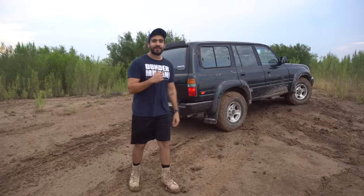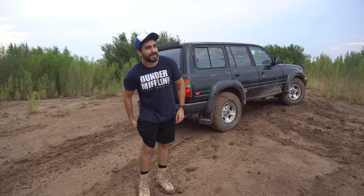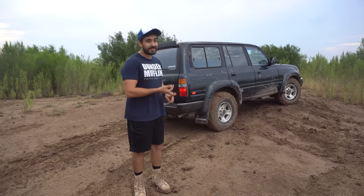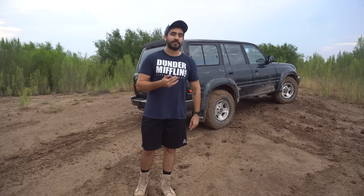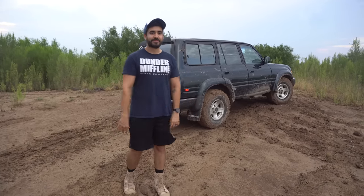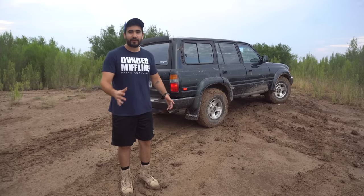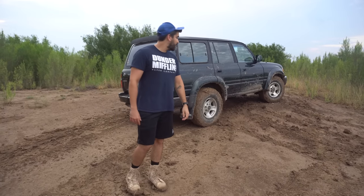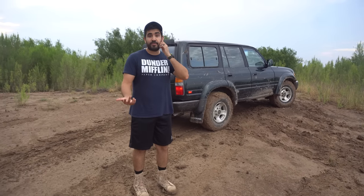Alright, so with this Land Cruiser, the plans for it are to basically just get a lift and tires, and that's it for now. No rooftop tent, no drawers, none of that. I want to keep this kind of stock, like the bumpers, keep them original. I love the bumpers and I have no problem with them. Otherwise, maybe later on I'll take them off.